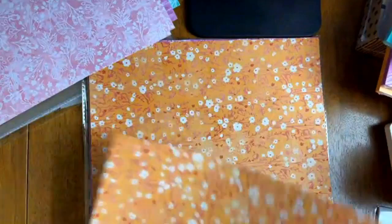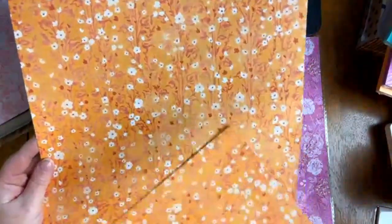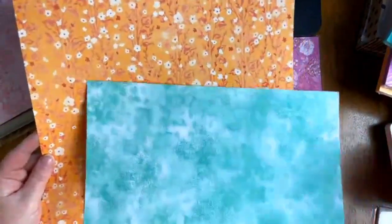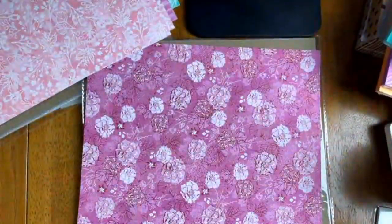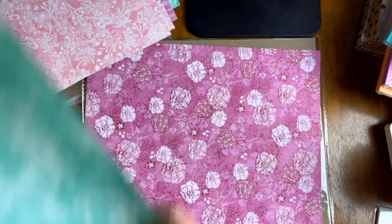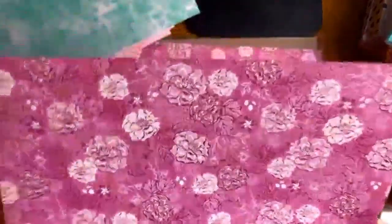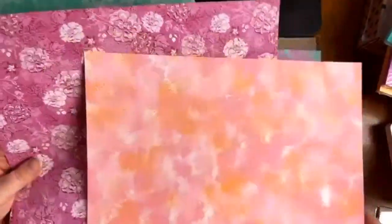Okay, so there we have that. Peach Pie is fabulous. It even looks good with the pinks. And for me, when I think of orange, I think of more traditional pairings. Okay, here's the opposite side. Super cool. All right. Big time Petunia Pop going on with this one. Look at the detail on that. It's really pretty. Okay, and then here is our opposite side.